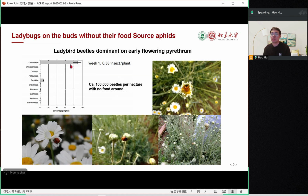So we first surveyed the insects on field-grown pyrethrum in Yunnan. Surprisingly, we found a huge number of ladybird beetles. Nearly 80% of all insects observed were beetles. There could be over 100 beetles per hectare. Even more interesting, we didn't find any aphids, which are their main food. So that made us wonder, why are all these beetles coming to pyrethrum without any food?